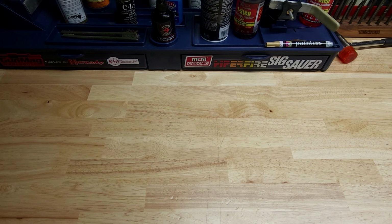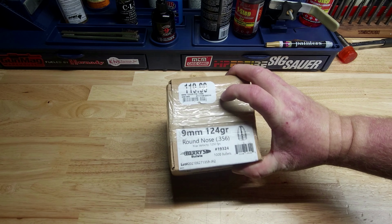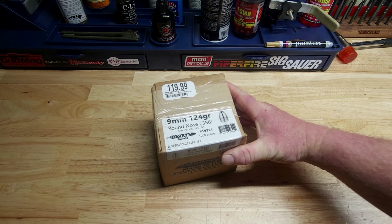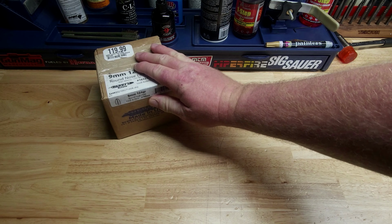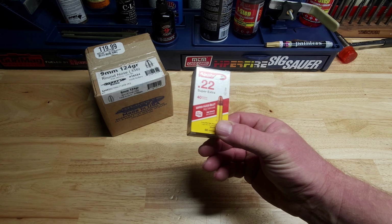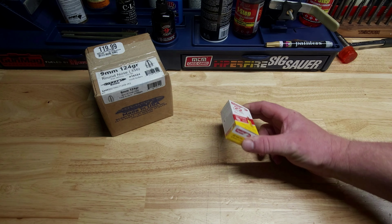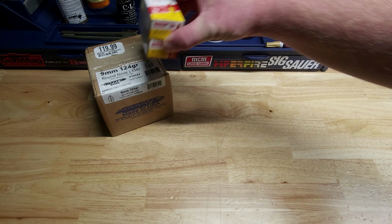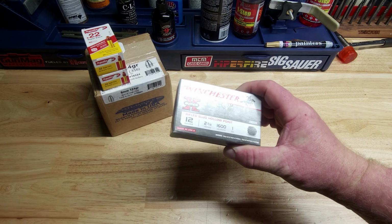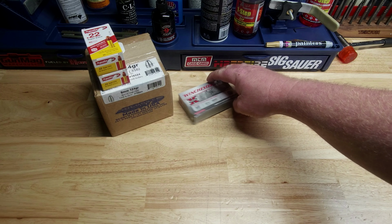Let's start with everything I got at Cabela's. The first thing I got was a box of 124 grain Berry's bullets, 9mm, 1,000 of these for $119.99. Box of Aguila .22 Super Extras. These were $6.99 a box. I grabbed two of these. Picked up two boxes of Winchester rifled slugs. Five of those. Those are $4.99 a box.